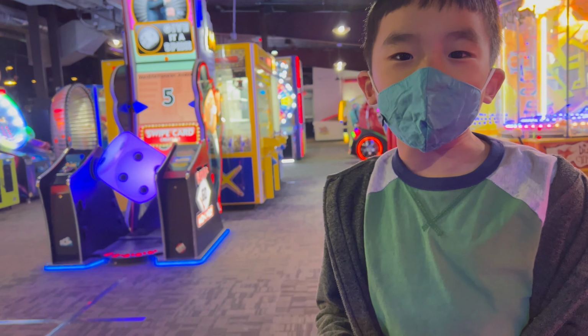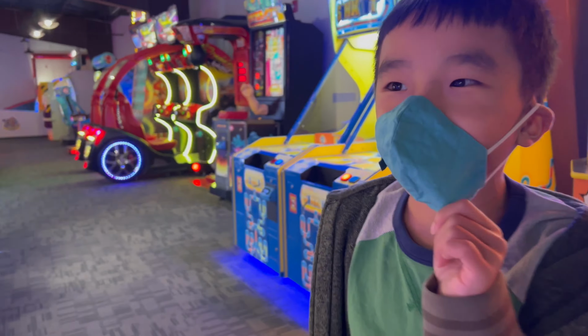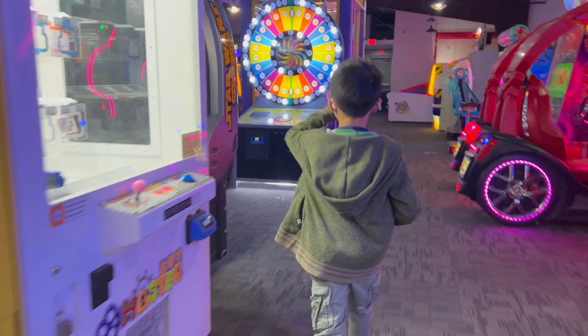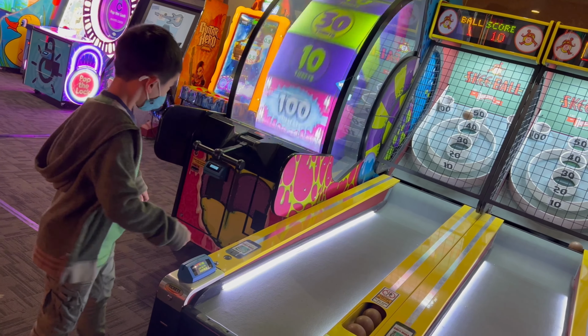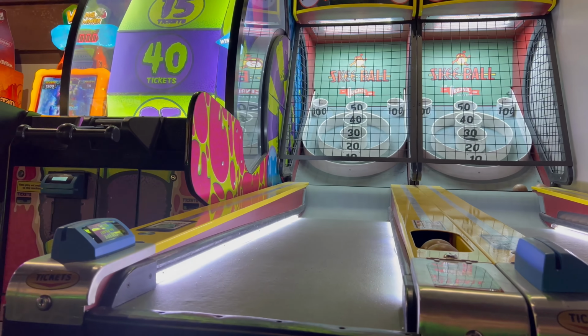We're gonna play some arcade games. We're gonna go to skee ball first. Another 20. I keep getting 20.